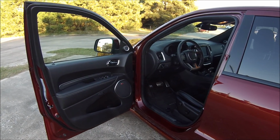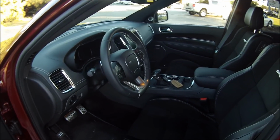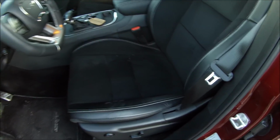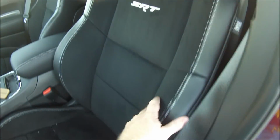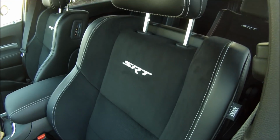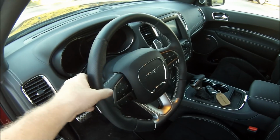Now, just like the exterior, the interior of the SRT Durango reminds you once again that this is no ordinary 3-row family SUV. You have everything from these suede and leather-lined perforated sport bucket seats with the SRT embroidery in it as well, to things like this thickly rimmed SRT-specific steering wheel.